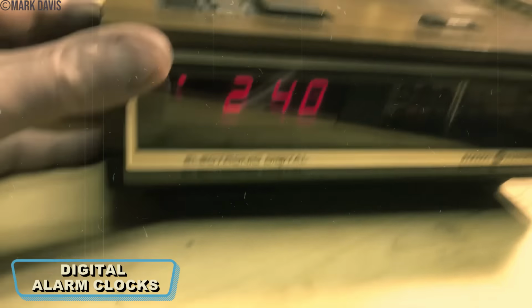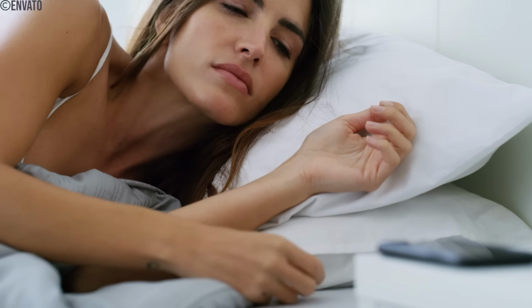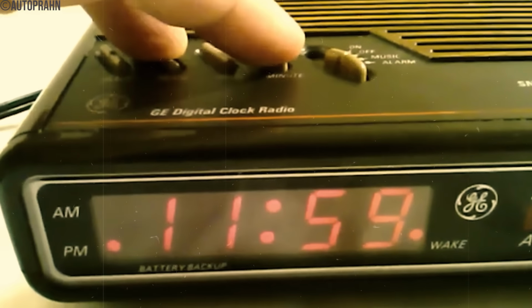Once a staple of daily routines, the digital alarm clock has faded into the background of modern life. With the rise of smartphones, which combine alarm functionalities with many other features, traditional alarm clocks have become largely obsolete.